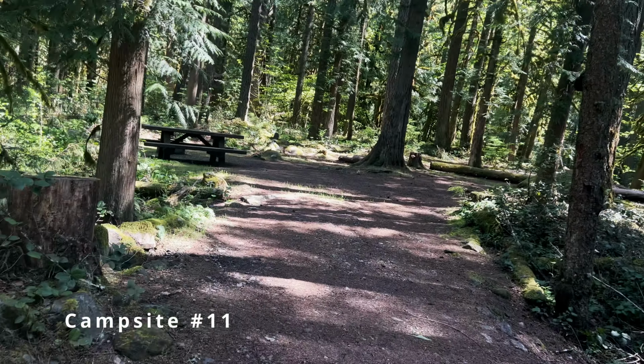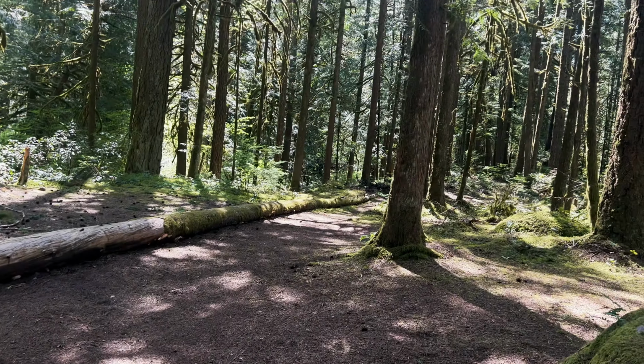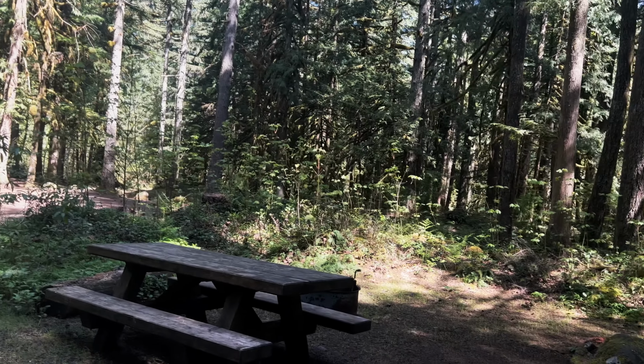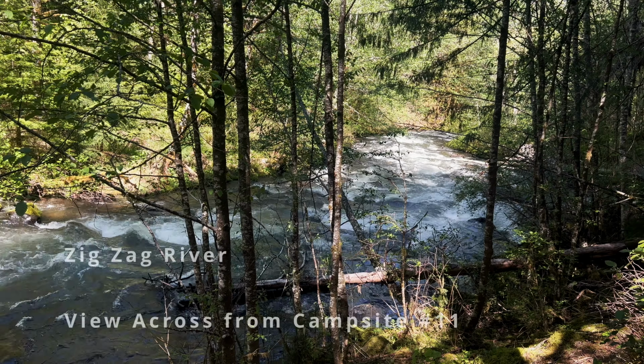Here's site 11. Got your picnic table, your fire pit. This is an inner site. Typically they feel a little bit more fishbowl than landlocked to me. I don't like the privacy lines as much. Let's see here. Over here, probably put your tent over here somewhere, flat ground. On the inside though, you're landlocked. You got the forest road, campground road going all the way around you. You're not on the riverside. So I probably wouldn't pick site 11. Feels pretty exposed. Not a fan.